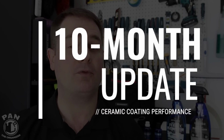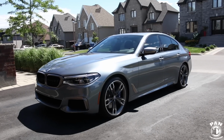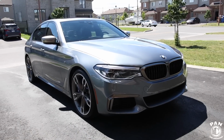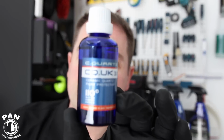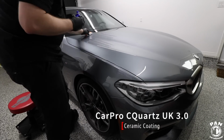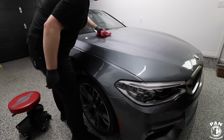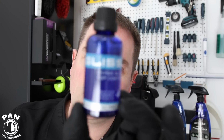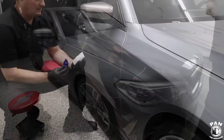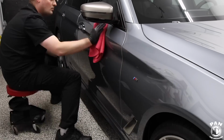So on today's episode, I'm going to give you a 10-month update on the ceramic coating performance that was applied on my own vehicle. For those of you who aren't aware, when I bought my new BMW in June of 2018, I applied a ceramic coating. Essentially, I applied 2 layers of CarPro Sequartz UK 3.0. This is a very good ceramic coating. It actually took first place in my 2018 Car Detailing Products Awards video for my favorite ceramic coating. And I also applied 1 layer of CarPro Gliss. This is a hyper slick top coat. So essentially 3 layers of ceramics were applied, and I properly maintained the vehicle during those months.